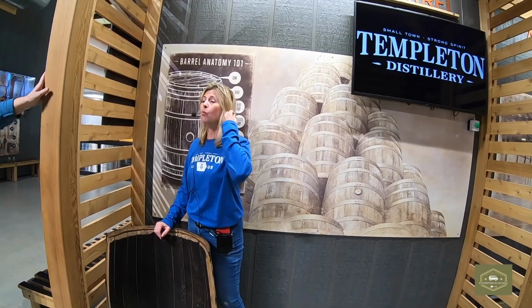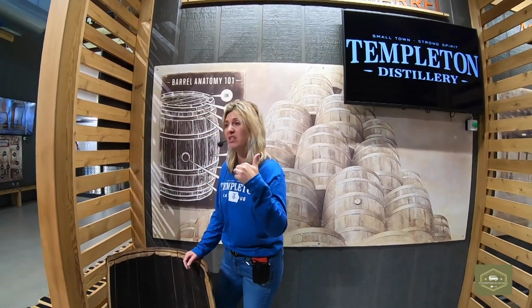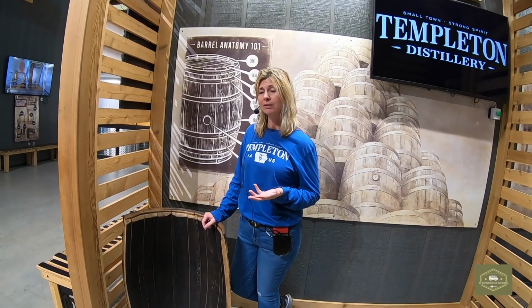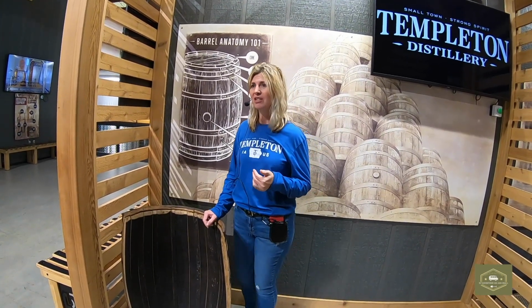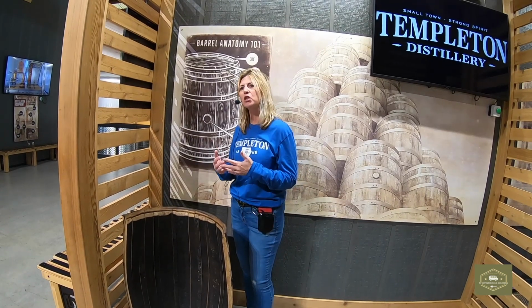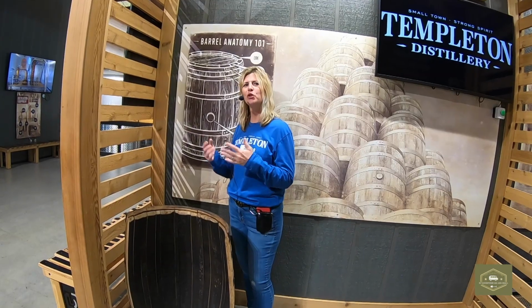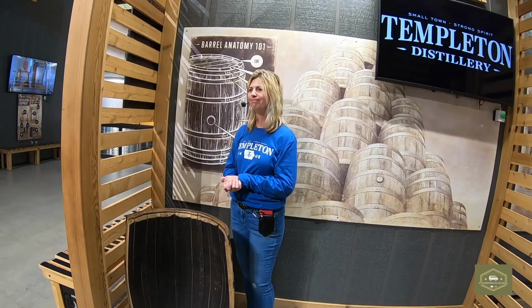Part of that is actually why our new barrel warehouse is a different color. Because we're in Iowa where it's cooler, we're not getting those hot temperatures to last in the building as long as we really want it to. So we're going to go with a darker building, which will hopefully hold the heat a little bit better.